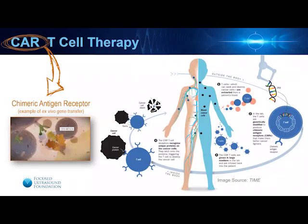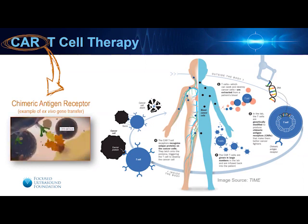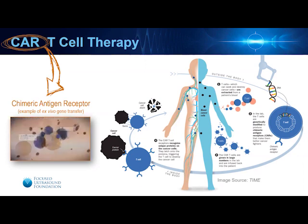So CAR T cells, as mentioned before, are a form of immunotherapy that really could revolutionize the way we treat cancer. When properly assembled, CARs can successfully activate T cells and redirect them in an antigen-specific fashion, as shown here in the video that's looping on the left.